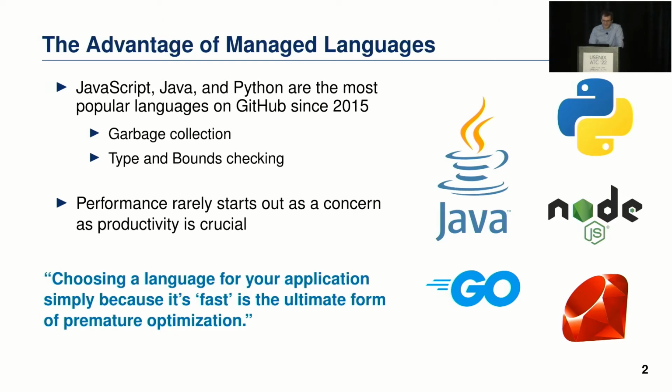These managed languages utilize runtime environments to provide developers with many useful features. Features such as automatic memory management with garbage collection, automatic memory safety with bounds checking, and dynamic typing, which can greatly improve productivity, minimizing time-to-market. This allows developers to quickly adapt and improve their applications for the rapidly growing user base.